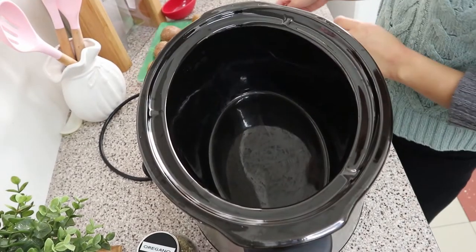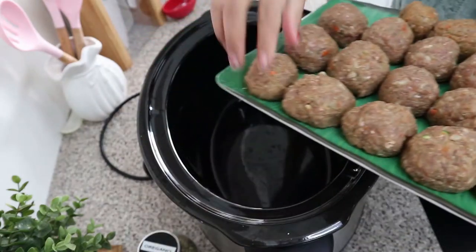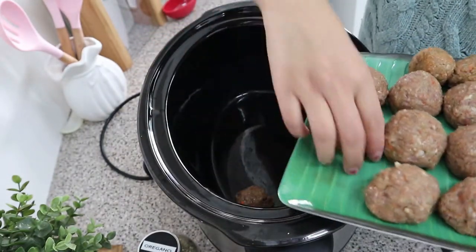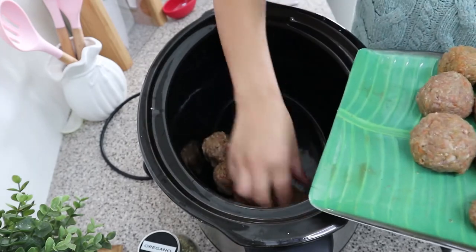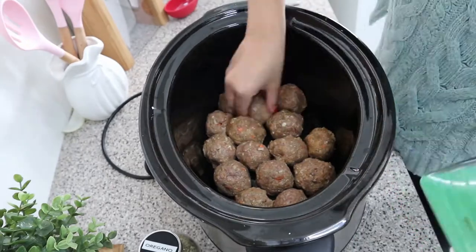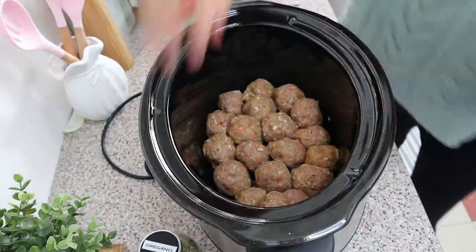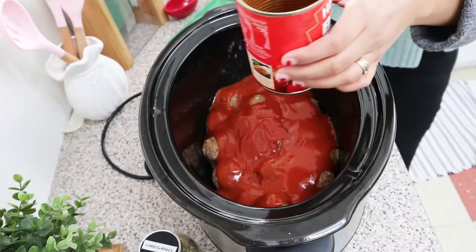So guys, after natin ma-form yung meatballs, ilalagay lang natin siya sa slow cooker and then lahat ng mga sauce. Tapos isi-set natin siya into high for 5 hours. So let's do it, guys. Gamit ito, lalagyan natin ng tubig.